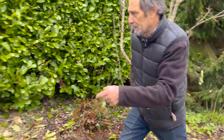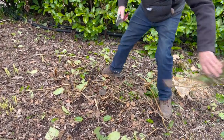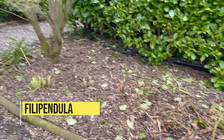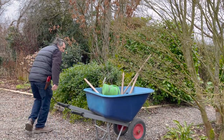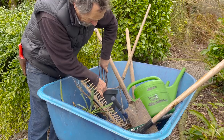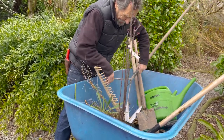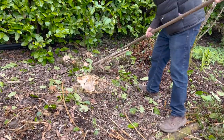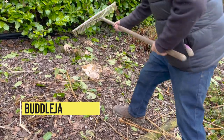We need a little bit of light raking. Take this off as well. This is Filipendula. Now we just rake it off. Buddleja, it wasn't doing very well. Buddleja variabilis, it's north facing, it should never have been put there. There's a lot of dead in it, and that'll just die away.